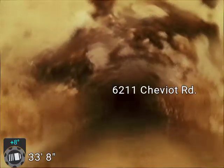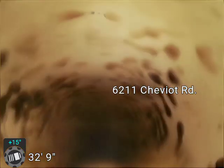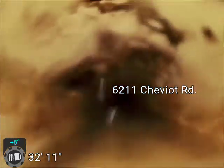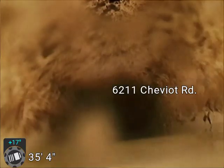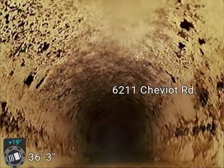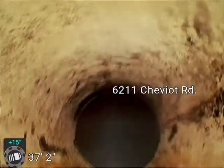There we go. So we do know that about 30 feet is where this stuff starts. 32, 33 feet. And again, we didn't see any solids in that belly, which means with the amount of water flow that we're getting in the pipe, it is overtaking the belly.